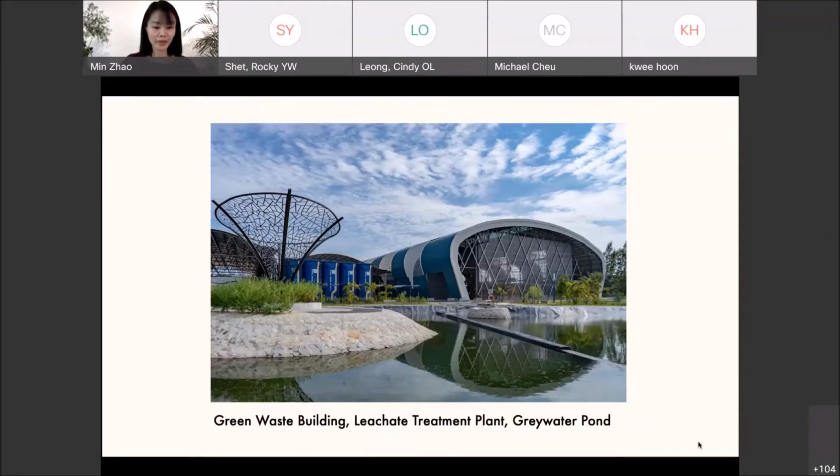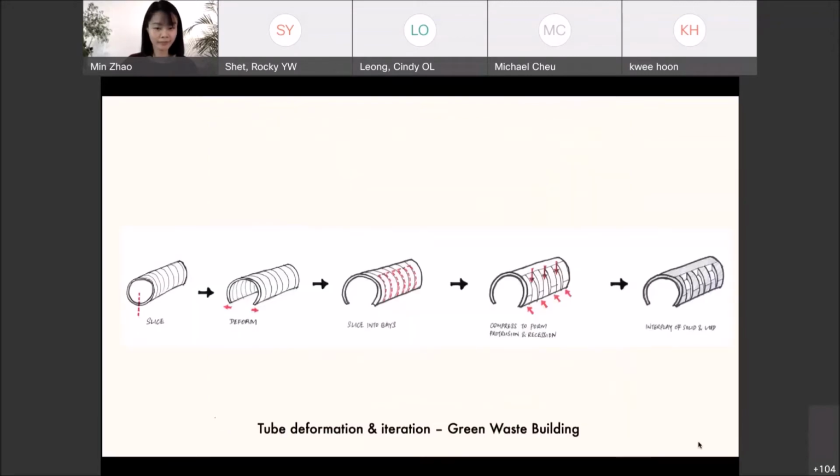Now let's come to the green waste building and leachate treatment plant. The design concept is based on the same silo concept. It's just that this green waste building actually processes and manages bulk waste. Bulk waste are things like used furniture, tree logs, and branches. So the client actually needs a huge space for this.